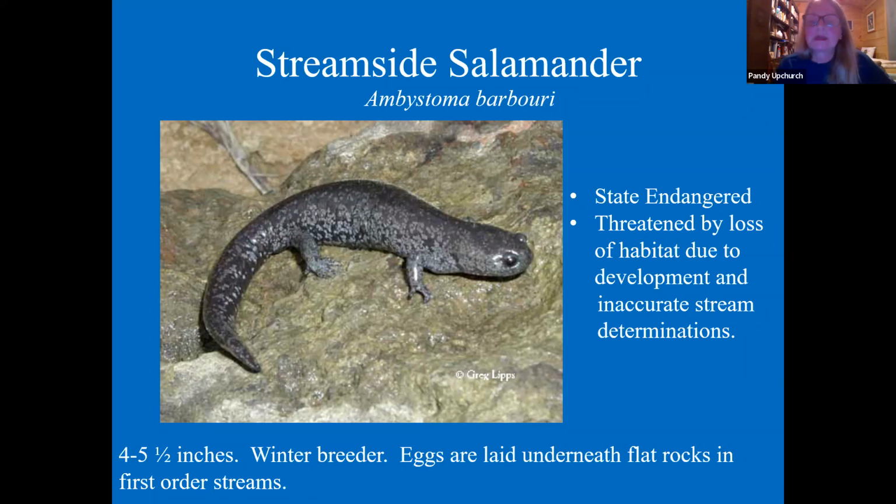So, here we go, threatened by lack of habitat, habitat development, and inaccurate stream determinations. In the state of Tennessee, streams get protected, and they have rules that protect the aquatic life that live in the streams. Things called a wet weather conveyance do not get protected. And those are things that just have water flowing through them or over them.